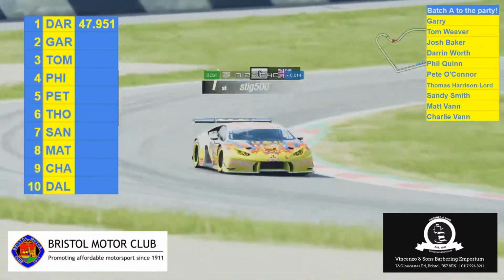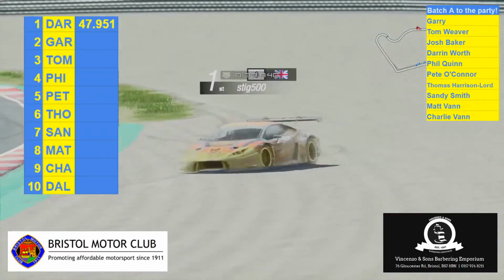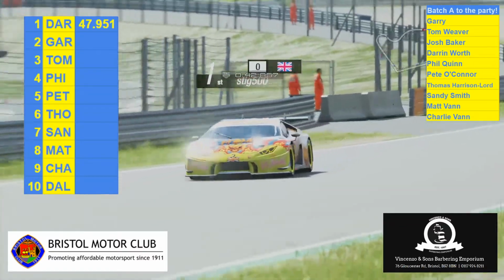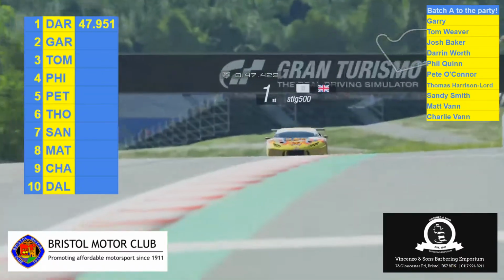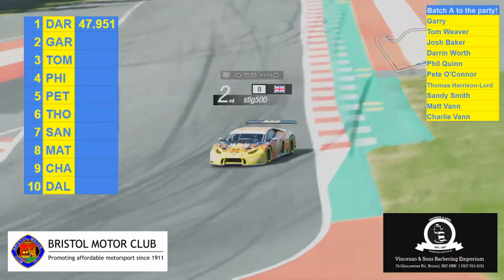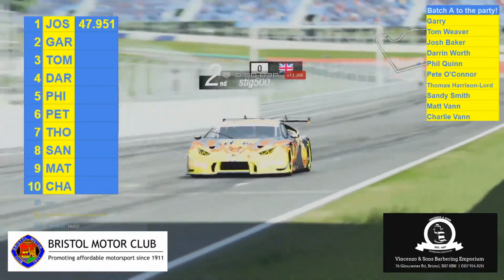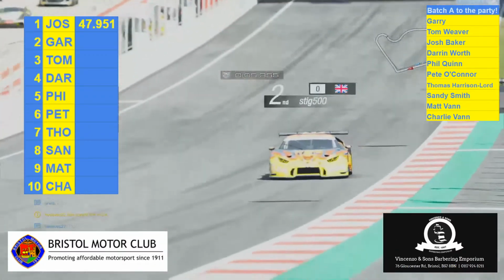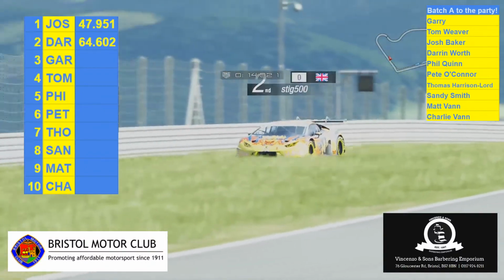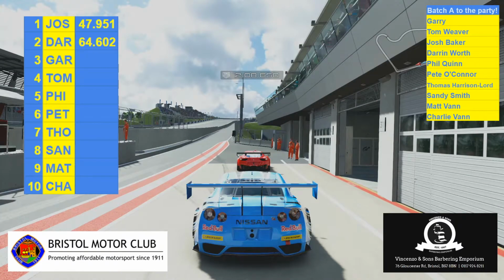Right, next up we have Darren Worth. And he's off. There we go. We've got a few issues with the online timing here, which I'm just going to have to sort out. Right, there we go. So Darren with a 64.6 there. Puts him in second place for now out of the two runners we've had so far.